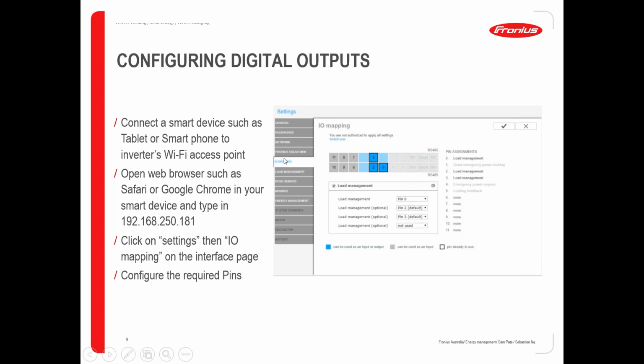So to go to this IO mapping, you will require to click on the setting tab, which is in the bottom right corner. It will open up all these tabs on the left hand side of the page, and we go to the IO mapping tabs. Once you're in the tab, you will have to select the load management, click on this arrow, and it will open up all those 4 options for us. So if you're only using pin number 0, just select pin number 0, and the other pins you can actually leave that by default. Okay, so only configure the required pins that we are using for the load management.